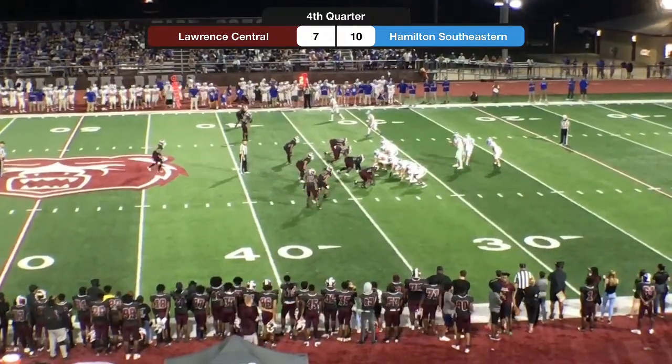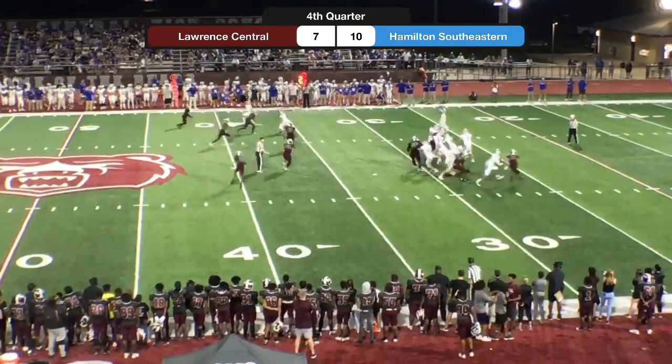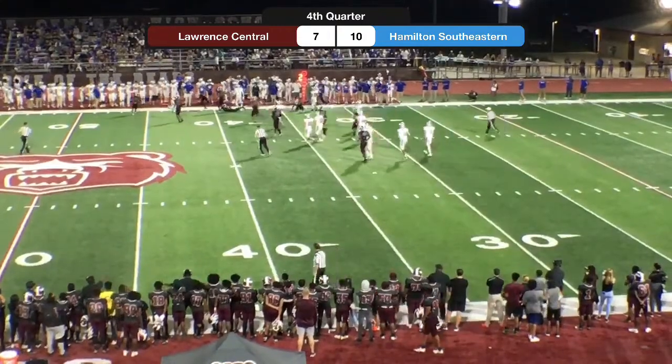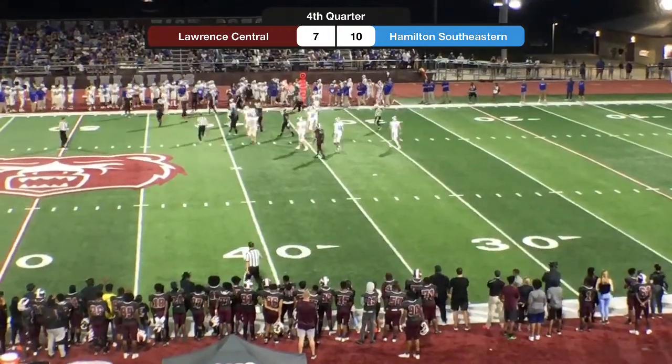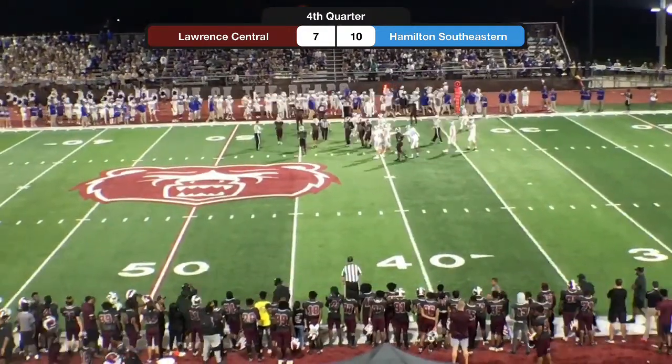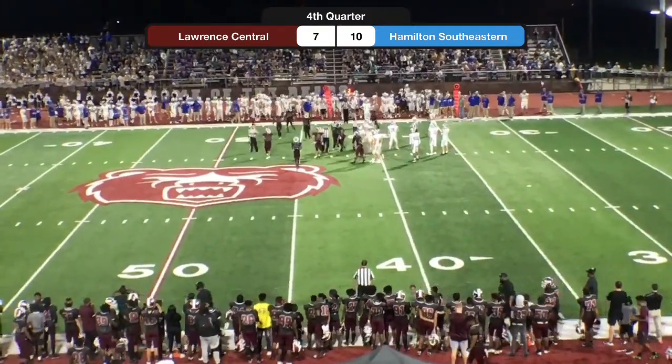HSC gets ready to snap. And they take the ball. Nice little shovel pass to the outside. Was very close to that first down, but won't get it. 8 minutes, 5 seconds left on the clock. 3rd and 1.